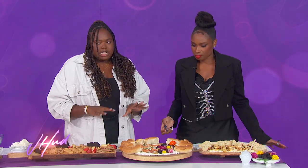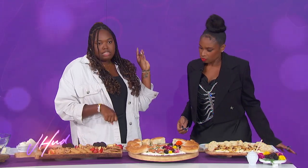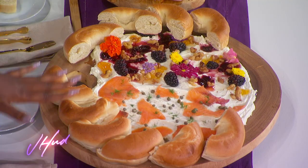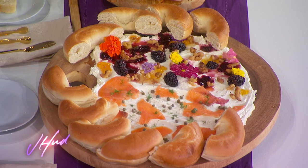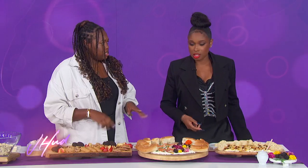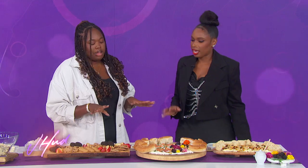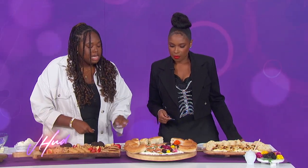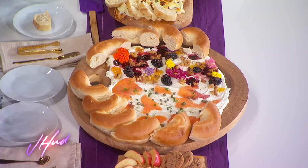This is a cream cheese board. It's kind of like the brunch board. You can have bottomless mimosas with champagne or not, whatever your preference is. And you'll have bagels, any type you like. What is your favorite bagel? I love a bagel. Plain? Sesame? Plain. I like it classic. So we'll try this. Basically, there's some salmon, some capers. That's my favorite breakfast.